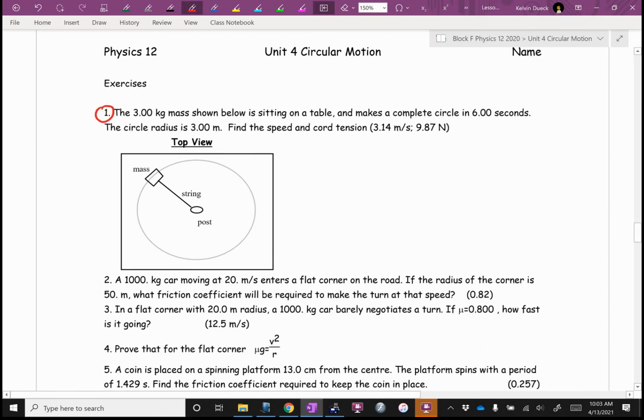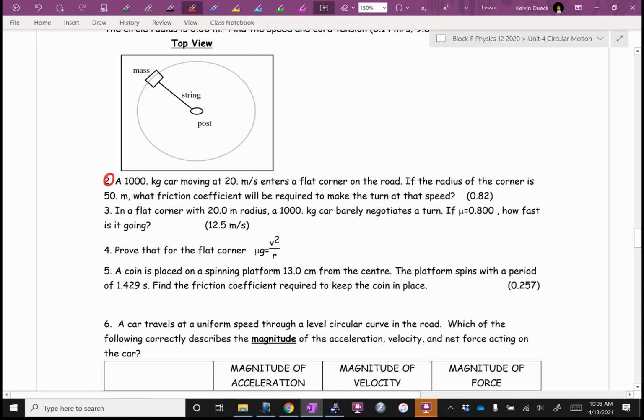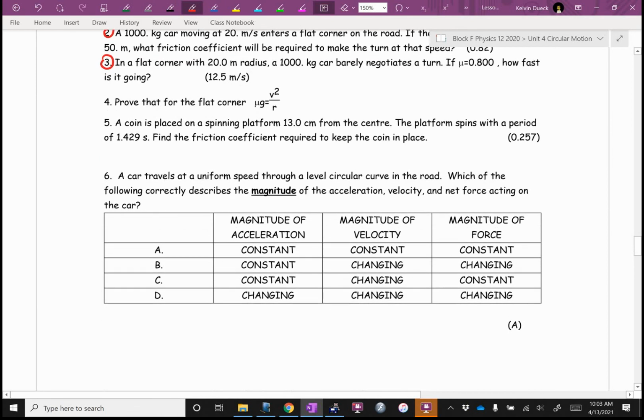You can try number 1. You can try number 2. You can try number 3. Number 4 is the car going around a corner, but with no numbers. In other words, just prove that that's the equation you end up with. We kind of have already.